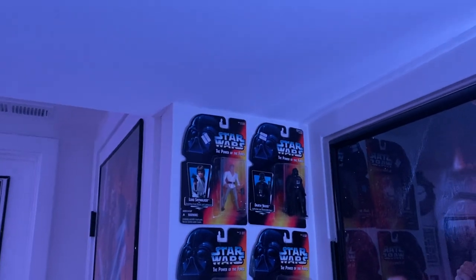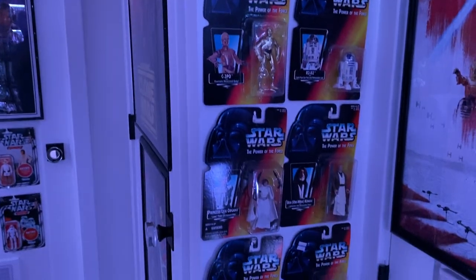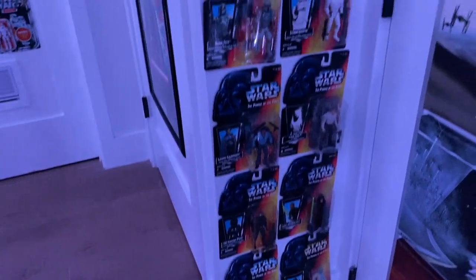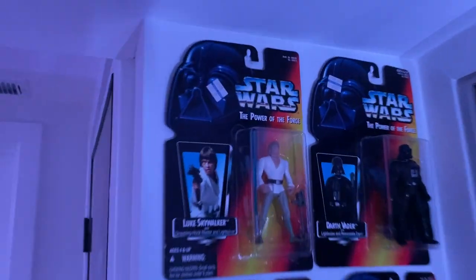So this was kind of the line when I was growing up that I collected as a kid. These were the red card ones, they called them. Which realistically, the cards are like yellow or orange at best, but they were called red card. So the first run of them were red cards, and then it was all green from there out. But anyway, they were kind of more rare at the time because there were less of them.